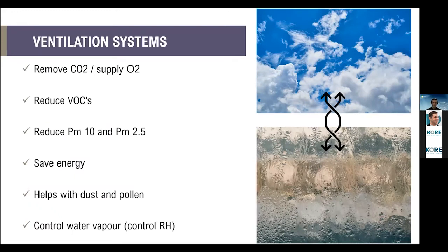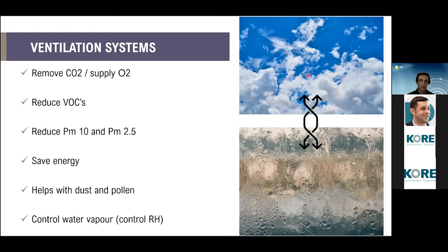So the basic idea with our ventilation system is that it improves our air quality by mixing fresh air from the exterior with the stale air from the inside. The rate of exchange or ventilation is what determines our final indoor air quality. But overall, we want it to be able to remove our CO2, supply oxygen, reduce VOCs, PM10 and 2.5. It's critical that it can save energy. It can also help with dust and pollen. And one of the key factors is that it can control relative humidity or water vapor.